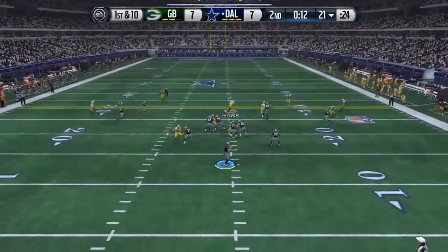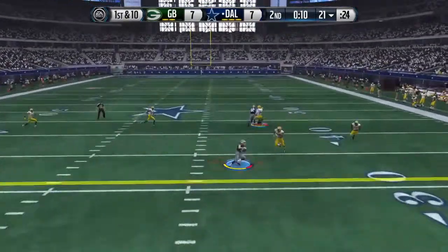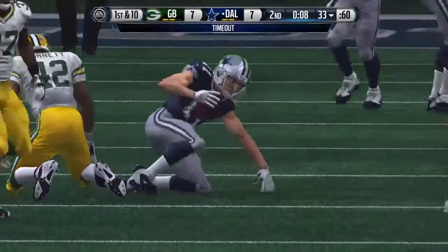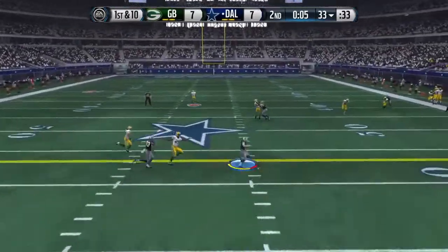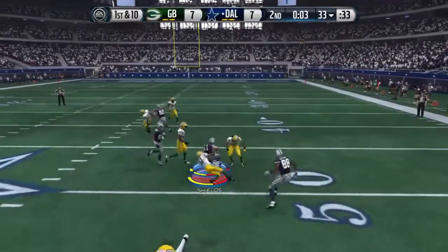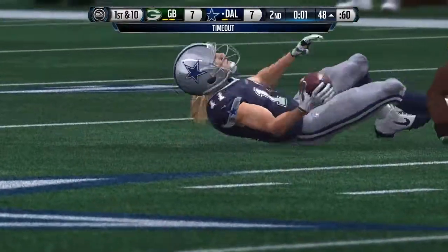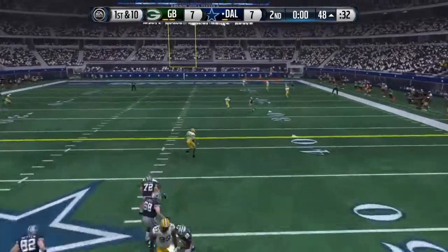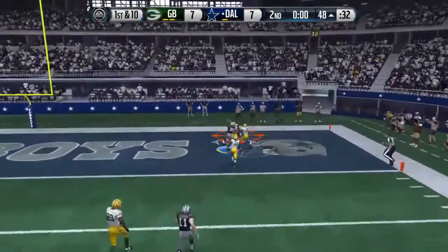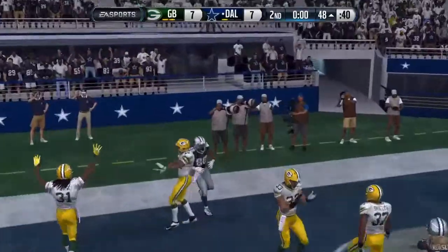Mo's going to take the snap from the shotgun. Wide open for the catch. The Cowboys stepping back into the shotgun. Brings it into his body. Tony Romo is going to take it from the shotgun. Looking long. And it's incomplete. That's the end.